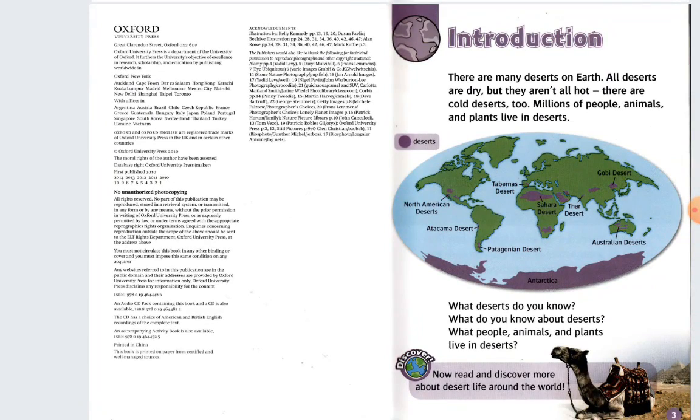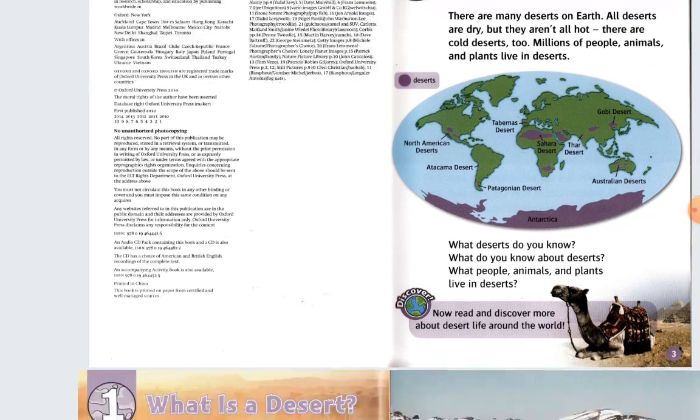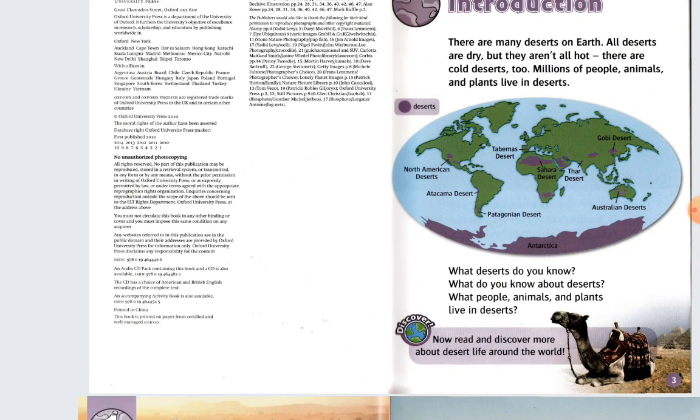Introduction. There are many deserts on Earth. All deserts are dry, but they aren't all hot. There are cold deserts too. Millions of people, animals, and plants live in deserts. What deserts do you know? What do you know about deserts? What people, animals, and plants live in deserts? Now, read and discover more about desert life around the world.